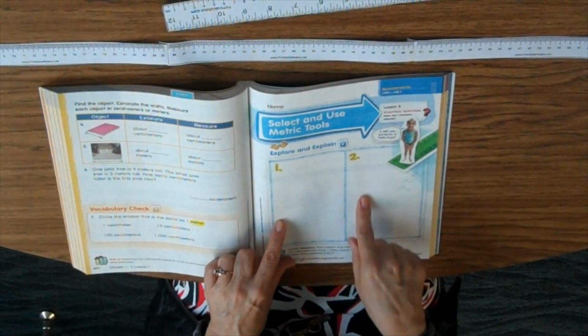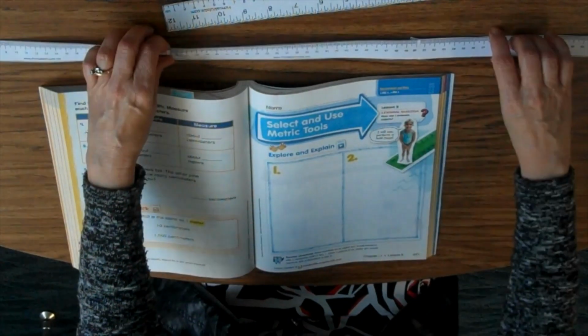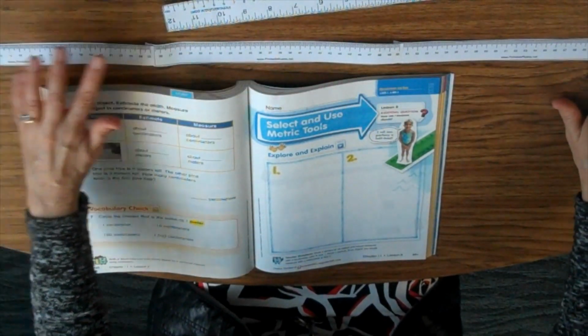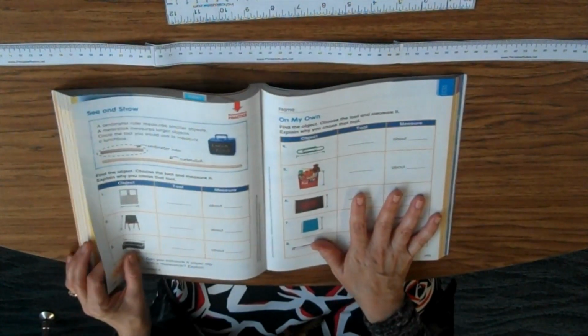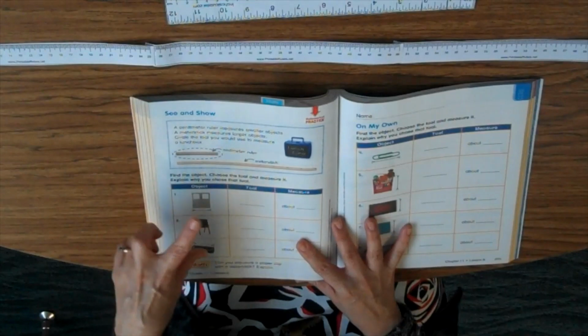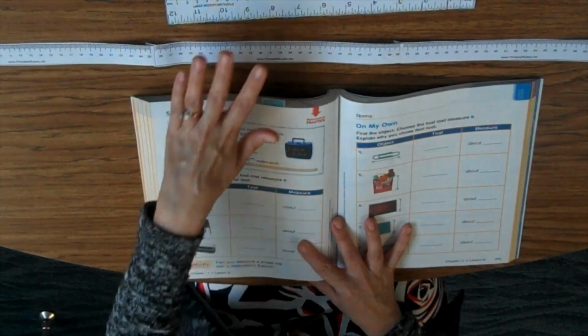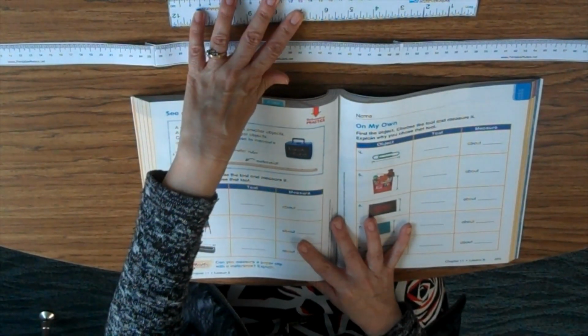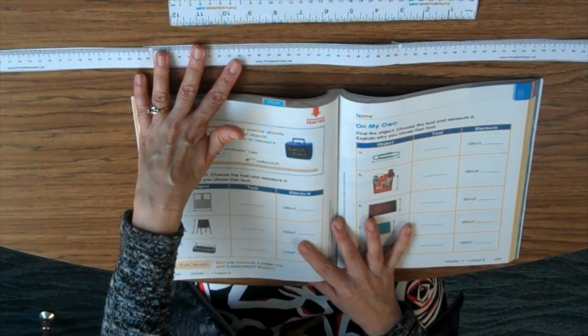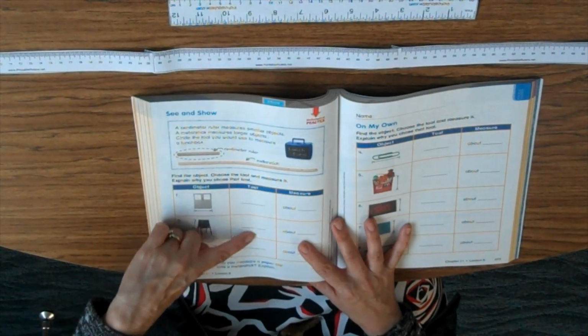And then draw an object that you would measure with a meter stick. So that would be a bigger item. Okay, like remember we measured the doorway with a meter stick. Okay, so what you're going to do here is, here you're going to say what would be the better tool between these two, between a centimeter ruler and a meter stick. So you could just say ruler and meter stick. So you're going to write that on the line, your guess.